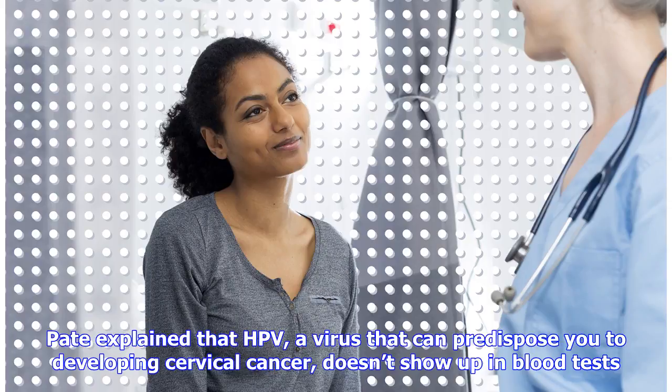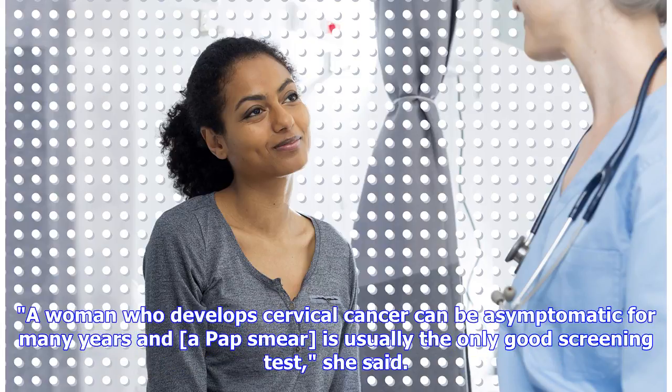Pate explained that HPV, a virus that can predispose you to developing cervical cancer, doesn't show up in blood tests. A woman who develops cervical cancer can be asymptomatic for many years and a pap smear is usually the only good screening test, she said.